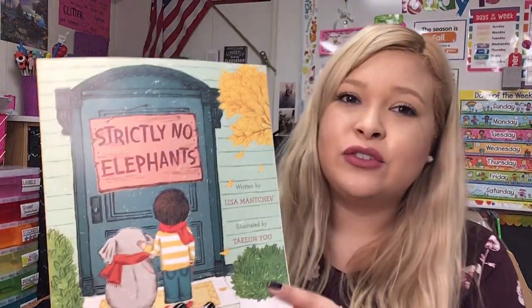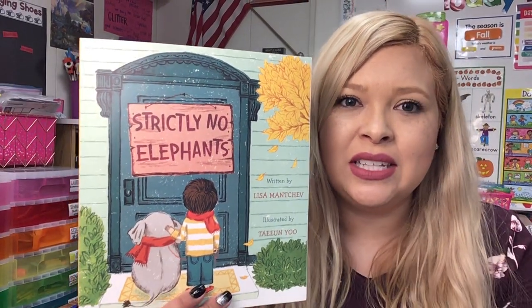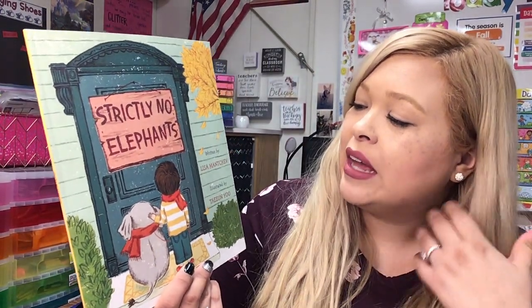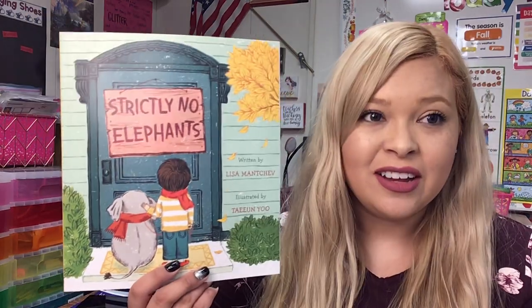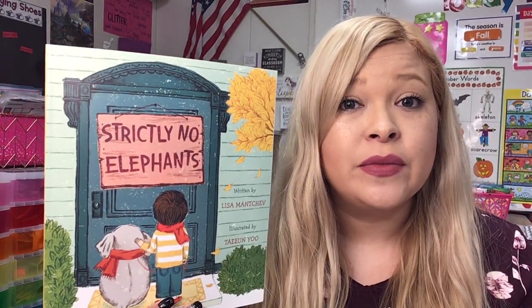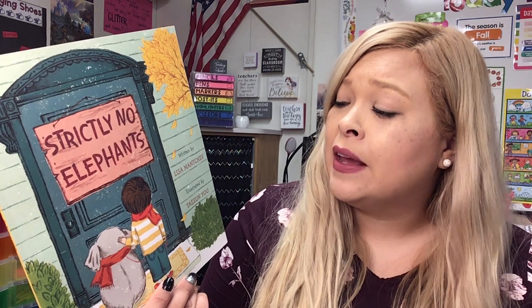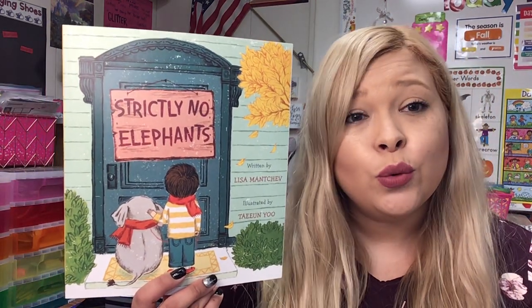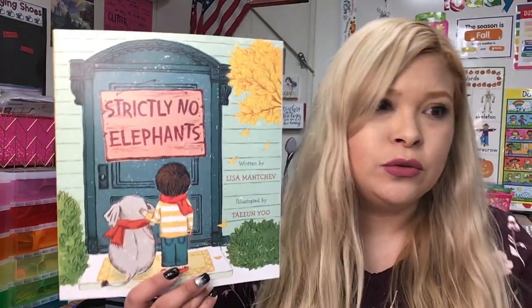Okay, so today's story, I think it's a really cute story, again, with a good message. Our story is called Strictly No Elephants. That's the title of our book. The title is the name of the book, and it tells us what the story is about. And it says, written by Lisa Mantchev. If she is the author, the author writes the story. And it says illustrated by Taeyeon Yoo. I'm so sorry, I probably butchered that. But he illustrated the story, so that means he drew the pictures.